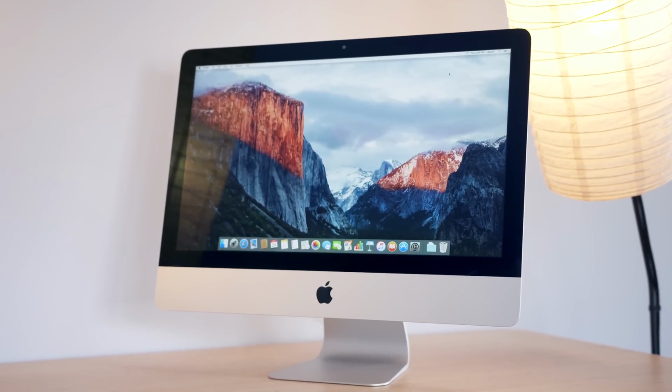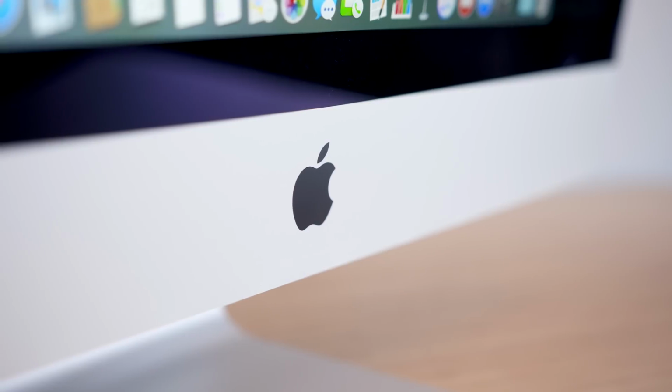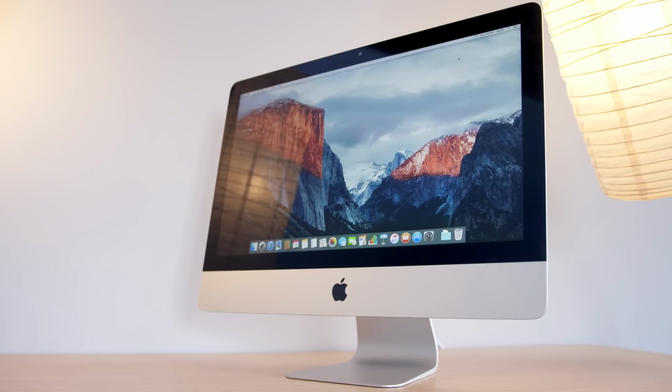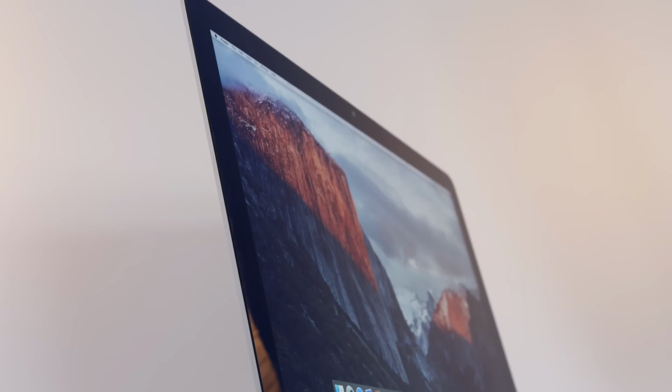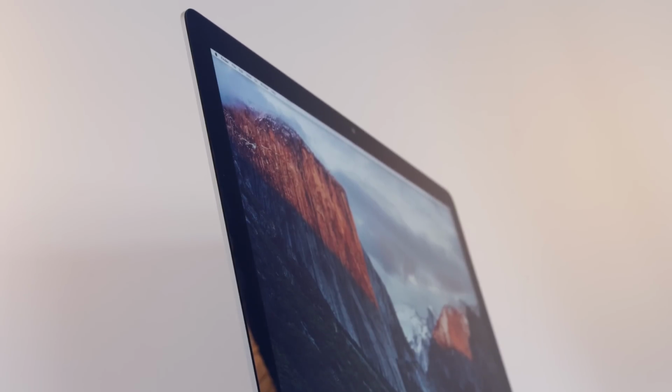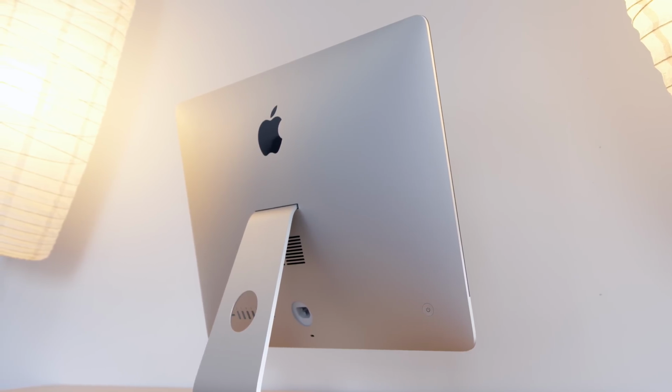Is the new 4K iMac worth it? From the outside, things look basically identical. That's not necessarily a bad thing though. The iMac is one sexy looking computer. It's all aluminum, and from most angles it looks crazy thin. Only when you look at it from the back can you see where everything is hidden.